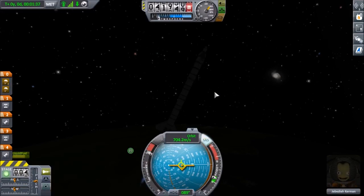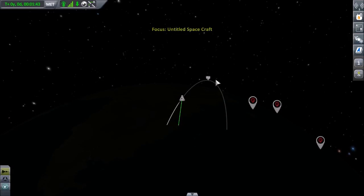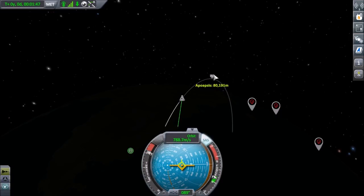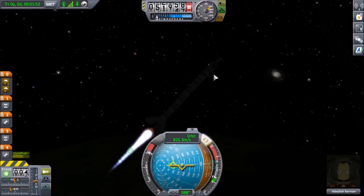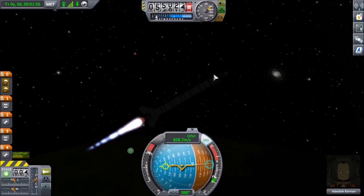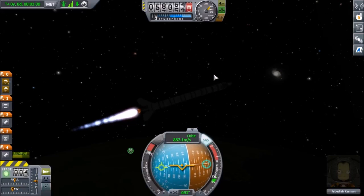Keep it on our orbital circle. Get it nice and arched. We've got plenty of... Oh yeah, we are definitely going to make an orbit. Rock it over some. We can now start to stretch it out even more. We don't need to be a high orbit.